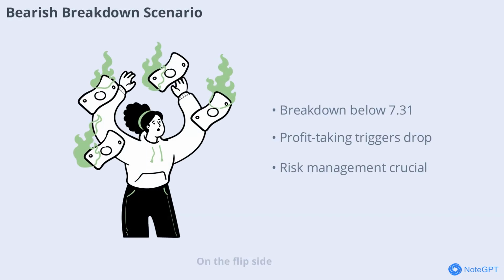On the flip side, a bearish breakdown could see the stock falling below consolidation, testing support at 7.31 or lower. This might happen if profit-taking accelerates after the recent run-up. Watching for a drop below key support levels can help traders manage risk and adjust their strategies accordingly.